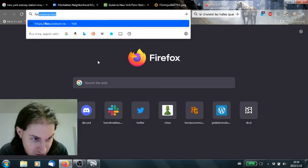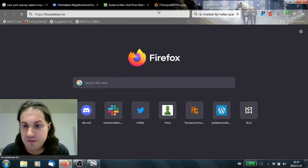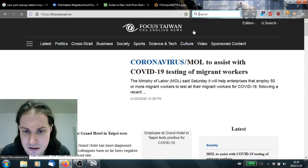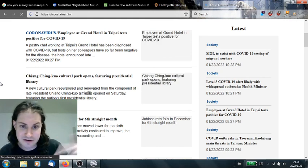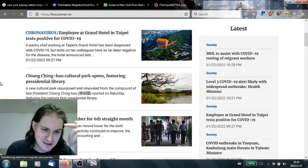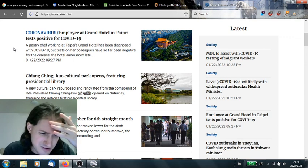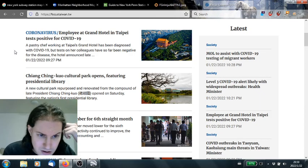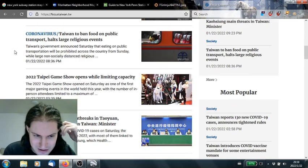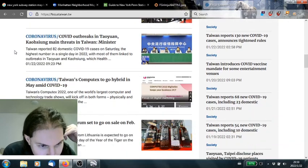I think with Omicron, which Taiwan bears zero responsibility for. Like, you know how there's a British variant of Alpha, an Indian variant of Delta, like a South African... I think Beta and Omicron are both South African. Maybe Omicron might be not South African, maybe Botswana.